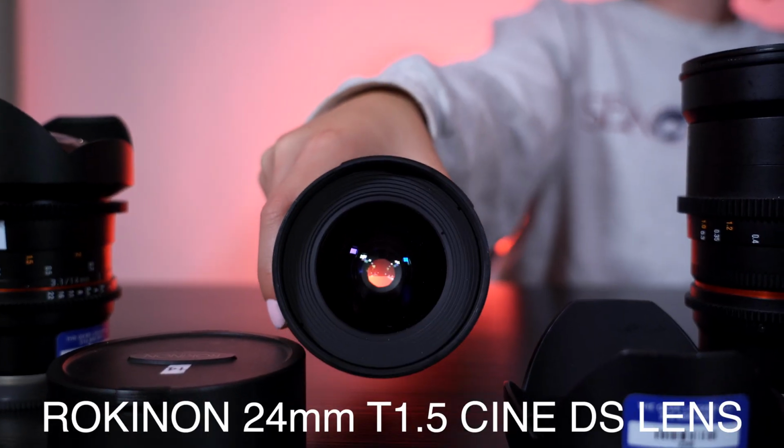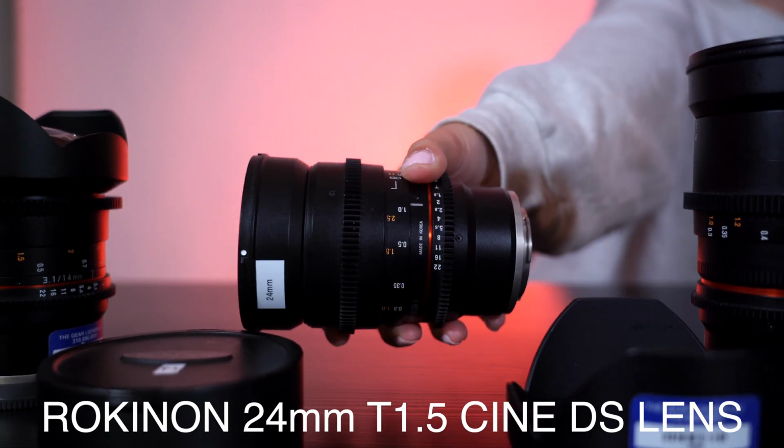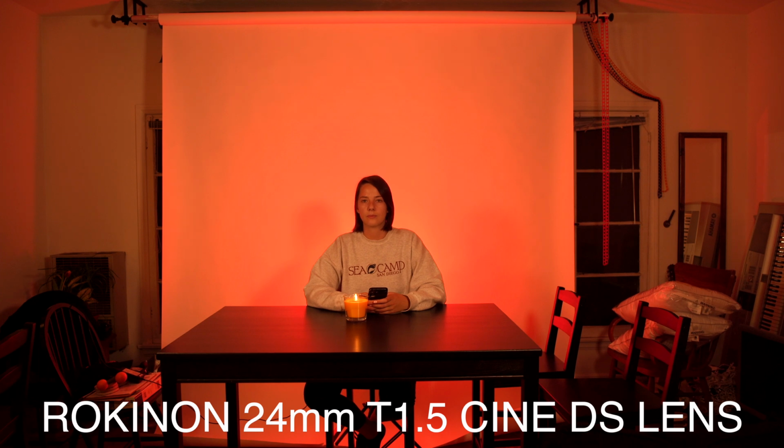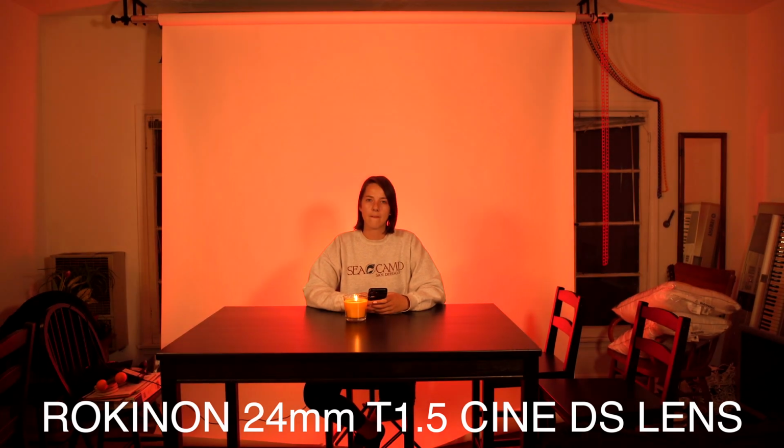And then we're going to go to the 24. The 24 gives you a nice medium shot. You wouldn't really use this for a close-up, probably medium shot, maybe to a wide shot. But this is a nice clean lens, and all these lenses go down to 1.5 aperture. So at the right distance, if I move my body accordingly, I'm always going to get a really great shallow depth of field, and it's going to look really clean.